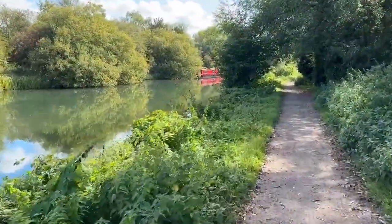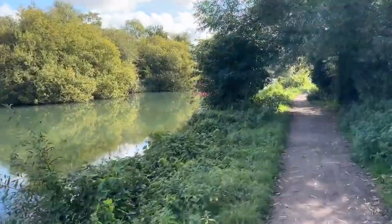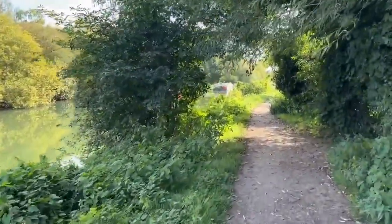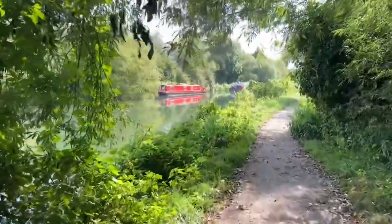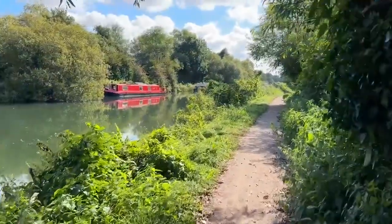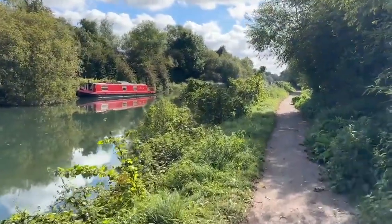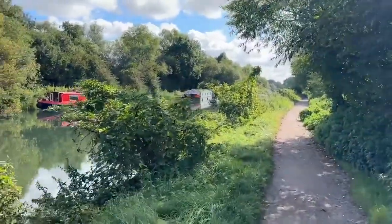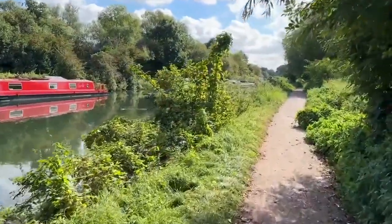Right, so I've left the town of Ware now, and got into a surprisingly tranquil section of canal here. It's really rather nice. As I say, this is going to become fewer and fewer, and less as we get closer to London. I'd certainly be wanting to moor my boat down here rather than back up there.